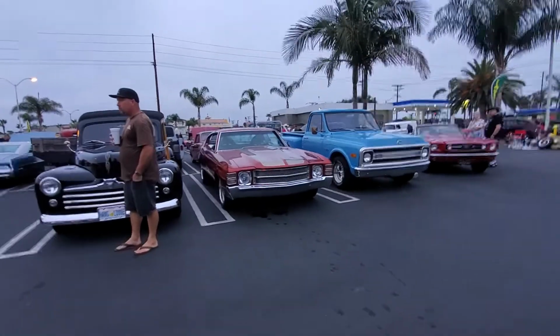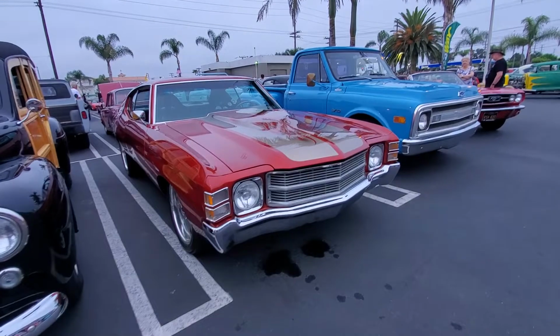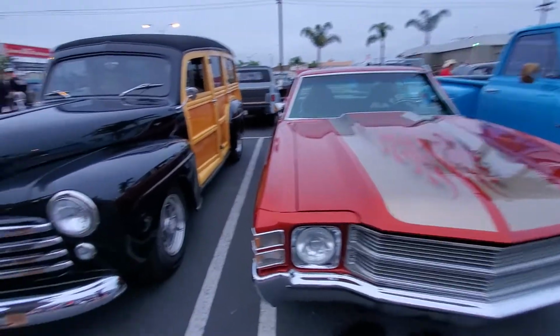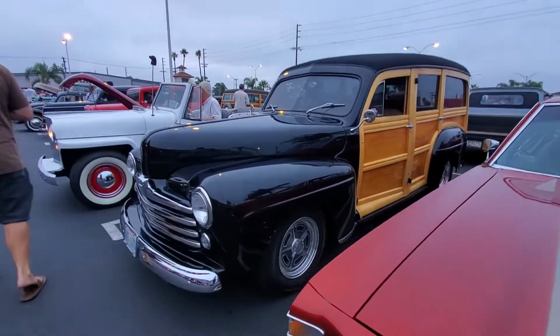Nick's car? I think this might be Nick's. I'm not quite sure. Yeah, it is, I believe. We'll see him running around here somewhere. We'll check it out. Hang loose. It's got to be Al's Woody. Fat fenders. Ford Woody.